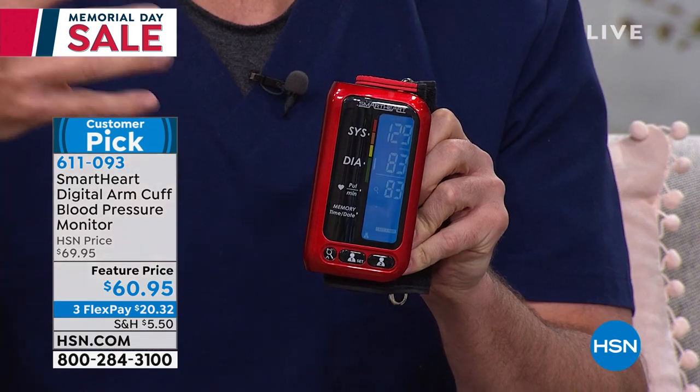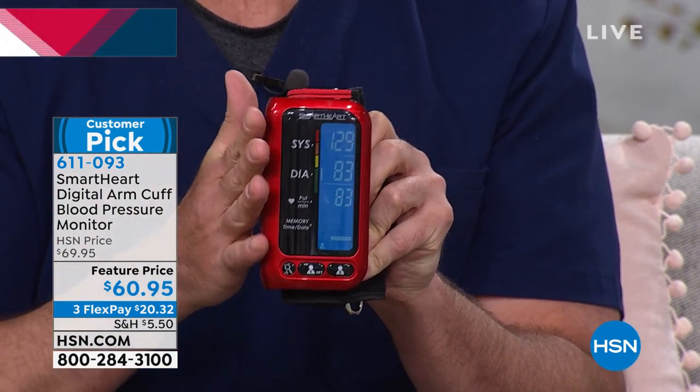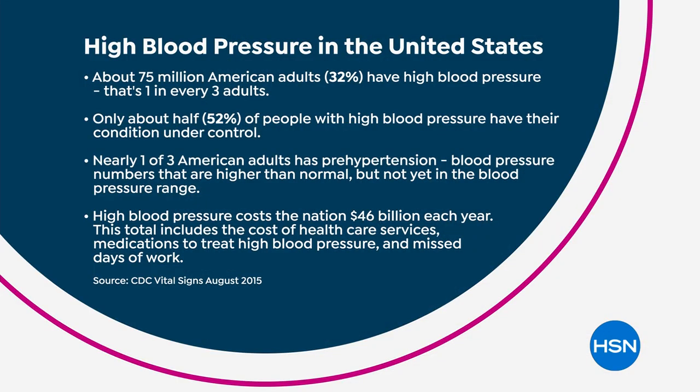In all seriousness, when we get to these holiday weekends, I hear these stories from everybody about the loved ones they've lost. Heart attacks and strokes are taking us at an alarming rate. So what you need is the right device to know your information. Let's talk about some of those stats because you need to be aware of what's going on.